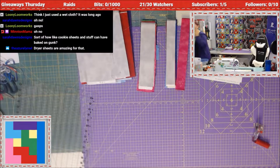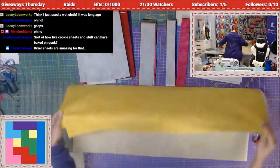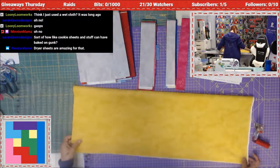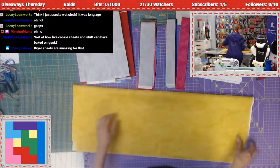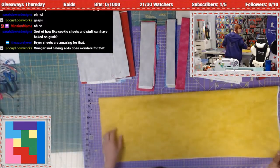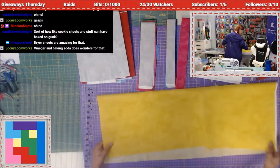So this morning I had this idea. I'm like, huh, I wonder if this is the same thing. We're going to use this as a fat quarter. We're going to pretend this is a fat quarter. Ooh, vinegar, baking soda, and dryer sheets. I didn't even think about dryer sheets.